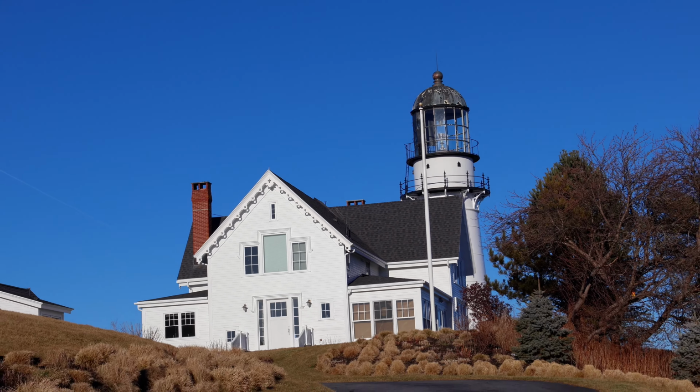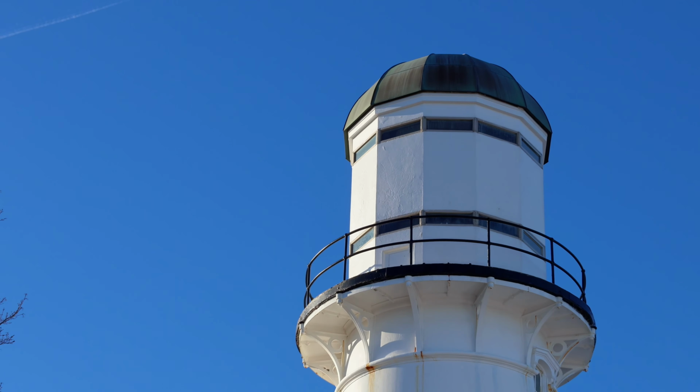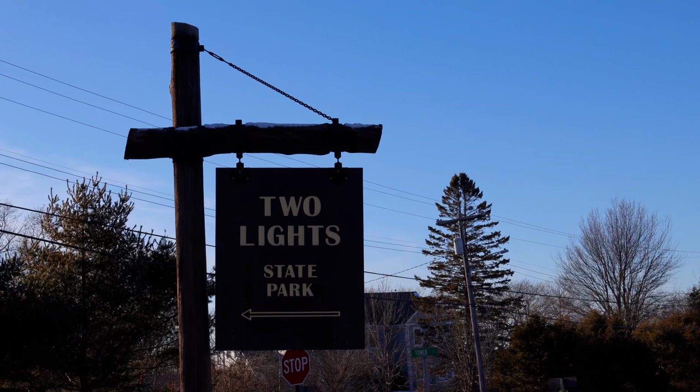This is the other lighthouse, the one that is not functional and that is now a private home, and this is really as close as we were able to get to it. It does look very interesting, and I would love to be able to see it from the inside just to know what the layout is like and how it is being used, but that opportunity shall not be mine.